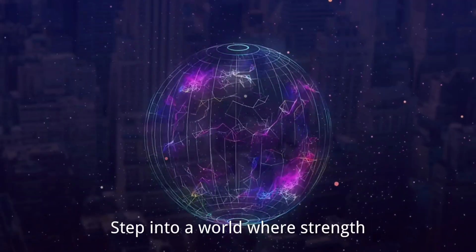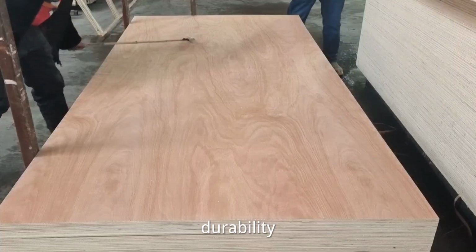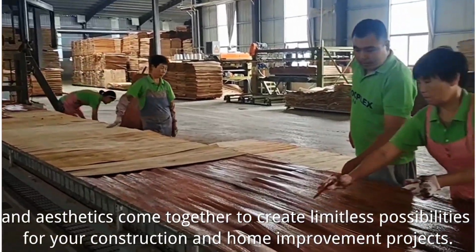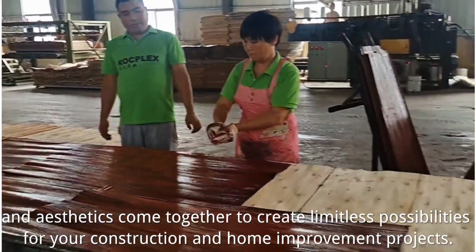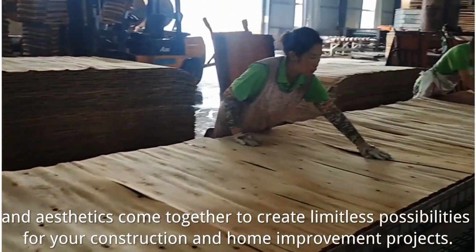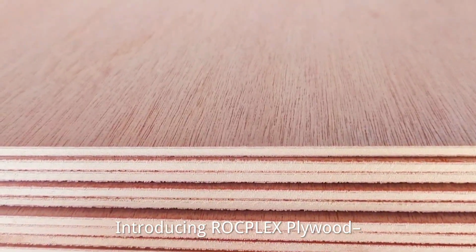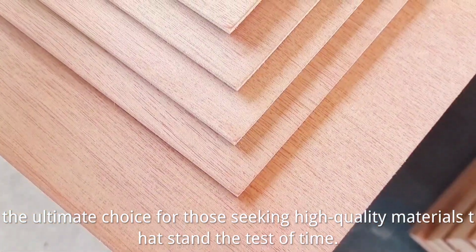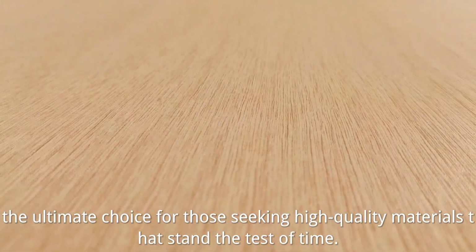Step into a world where strength, durability, and aesthetics come together to create limitless possibilities for your construction and home improvement projects. Introducing ROCPLEX Plywood, the ultimate choice for those seeking high-quality materials that stand the test of time.